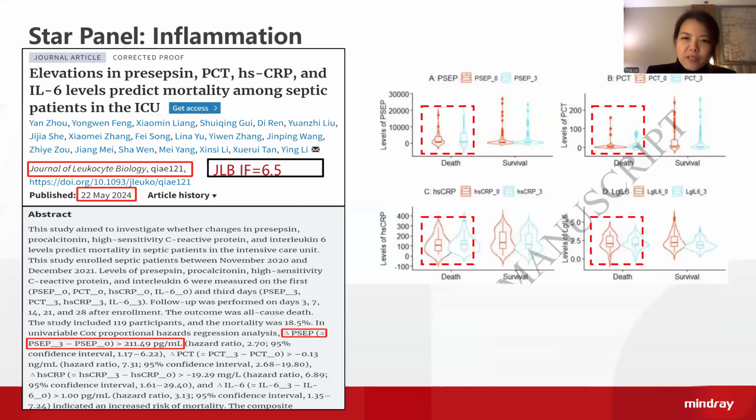From a scientific paper published in May, in this slide, the doctor did the study using our inflammation parameters. This study aimed to investigate whether changes in CD14ST, procalcitonin, high-sensitivity C-reactive protein, and interleukin-6 levels predict mortality in septic patients in the intensive care unit. Finally, they found only CD14ST increased after 72 hours of patient admission, which can help doctors define the cutoff for patient prognosis. And another study on the same topic is ongoing in Spain.